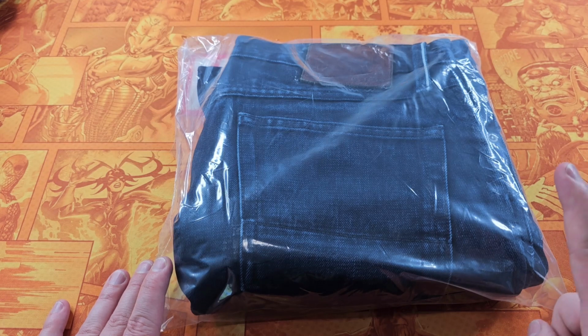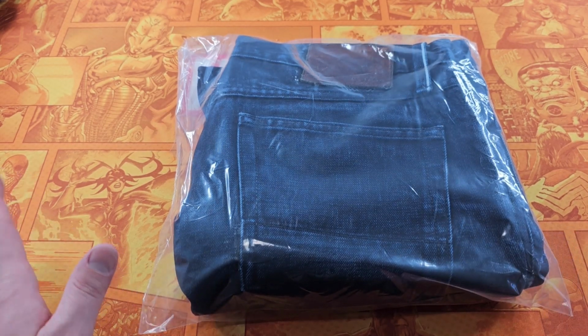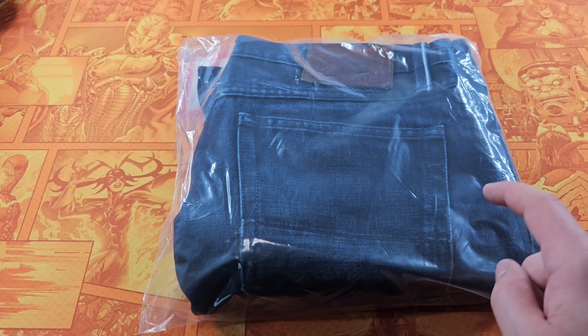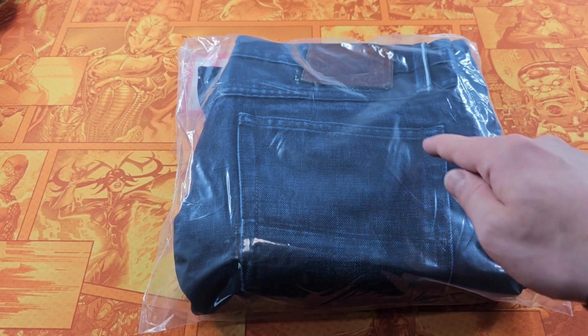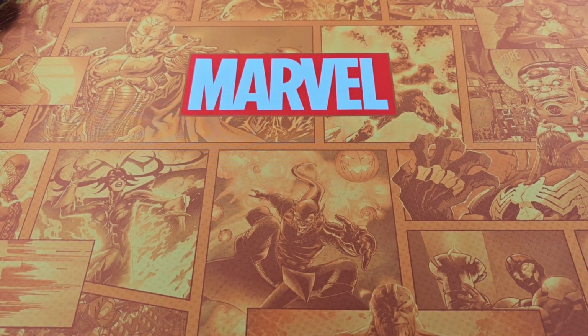And I found 2 pairs of these. And then I also have a pair of khakis that sell for around $35 to $40. But keep on the lookout for these Gustins. If you're looking for jeans to sell, this is what you need to get. Got 2 more items, guys. Stick with me.